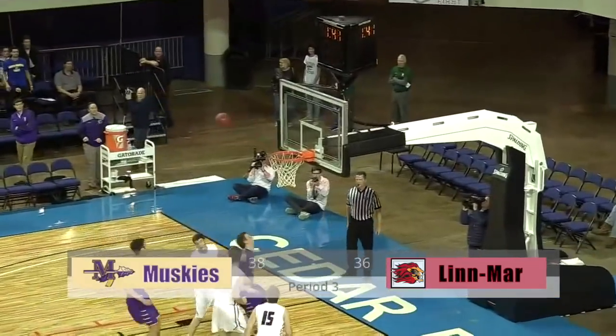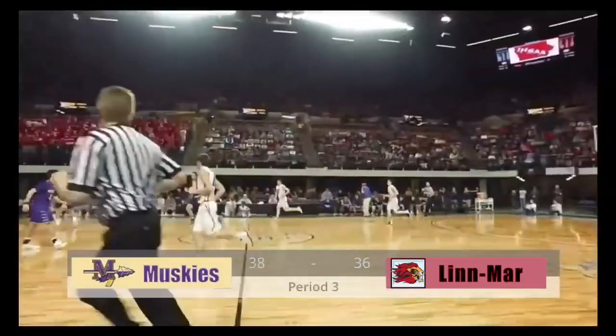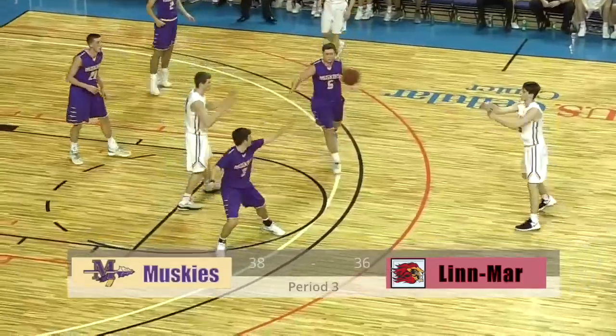Step back three, top of the key, back iron, no good. Little heat check there. That would have brought the house down here if he nailed that one. That was an NBA three. Big-time NBA three. That was beyond.